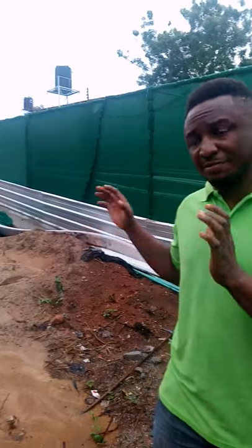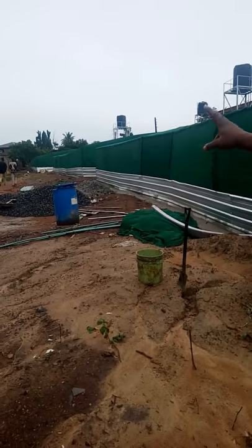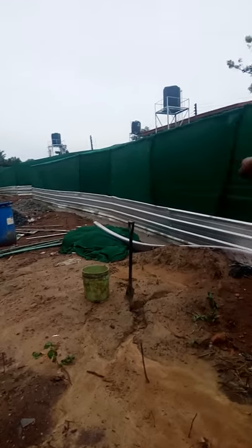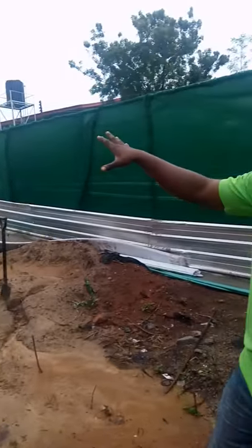This is Jericho in Abeokuta. I want to show you at Ibadan. I want to show you around the farm so you can see how this farm is actually set out. This comprises about three farms. One, two, three there. This is a total of 2,400 square meters size of farm. So we decided to split it into three.